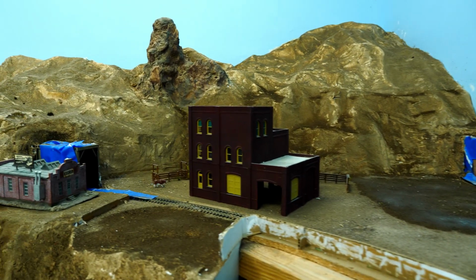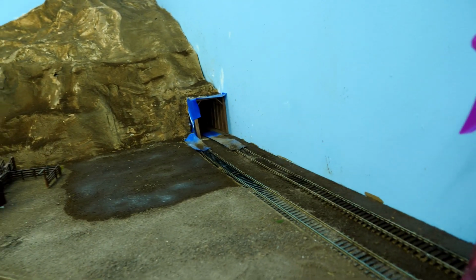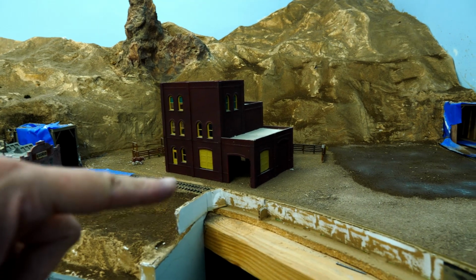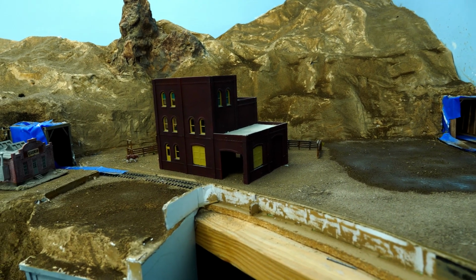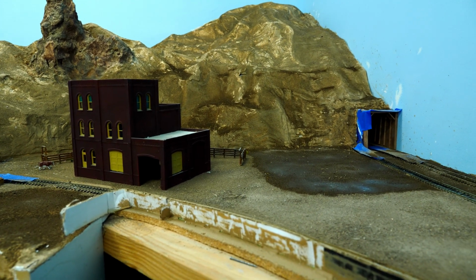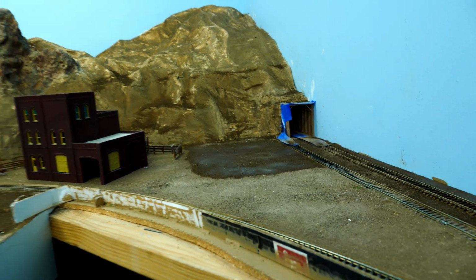I'm thinking of setting this building up so that you can drop off cows on this siding over here, and then you can pick up the finished product on this little siding here. Also, you'll be able to back up trucks up to there and load or unload there also. So that is kind of what this area is going to be.